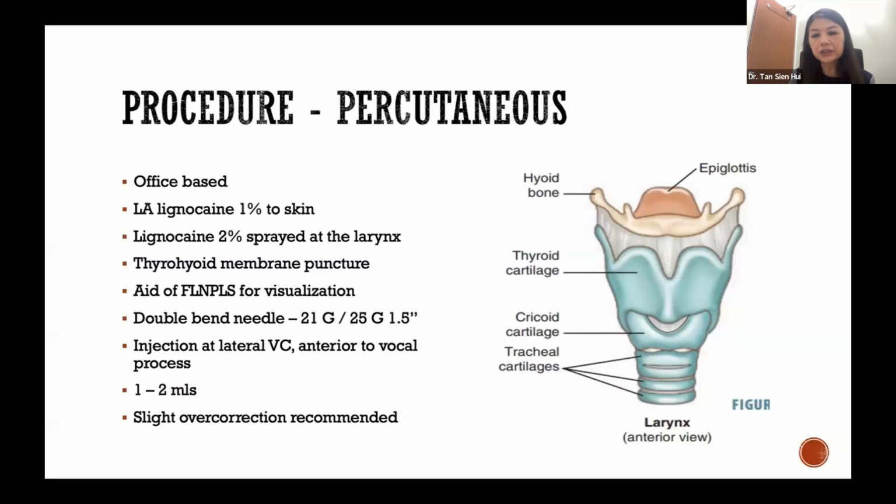And the needle that we use is just a normal green or the orange needle, either the 21 gauge, which is a smaller orange needle, or the 25 gauge, which is a green needle. The length of the needle is very important. It needs to be at least 1.5 inches, otherwise it cannot reach the site where we want to inject at the vocal cord. Injection is done lateral to the vocal cord, anterior to the vocal process. So roughly about anterior 2/3, posterior 1/3.